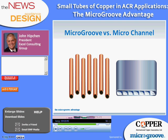And let's pick up another question. Interesting one here from Jean Fontaine with JRF. Please clarify whether the microgrooves are on both the internal side of the tube for the increased heat transfer with the refrigerant and also on the external side of the tube for an increased heat transfer with the air. Could you clarify that for them, John? Sure. The enhancements that we're talking about in MicroGroove tubes are typically on the inside of the tube. The outside of the tube is normally smooth.